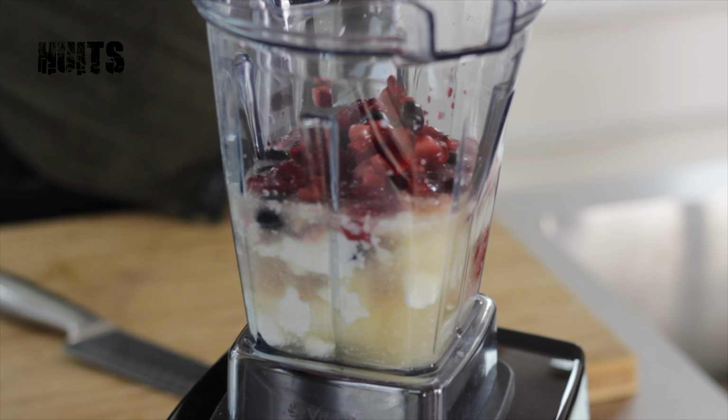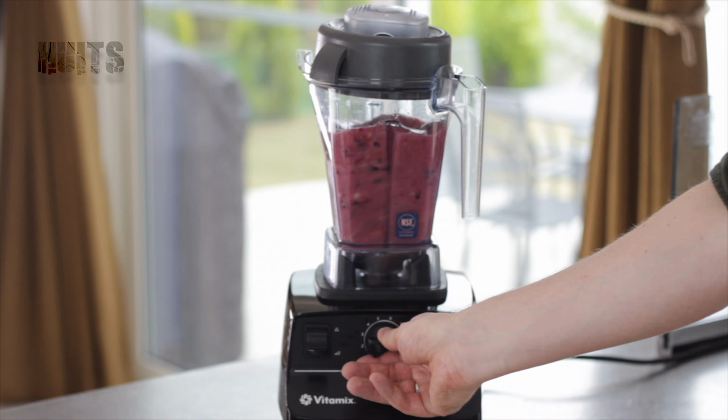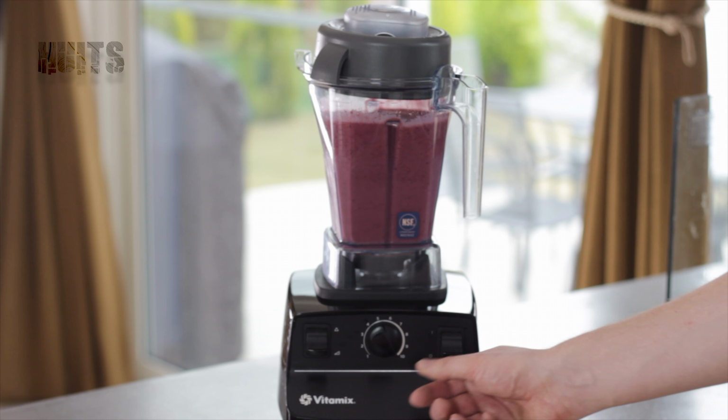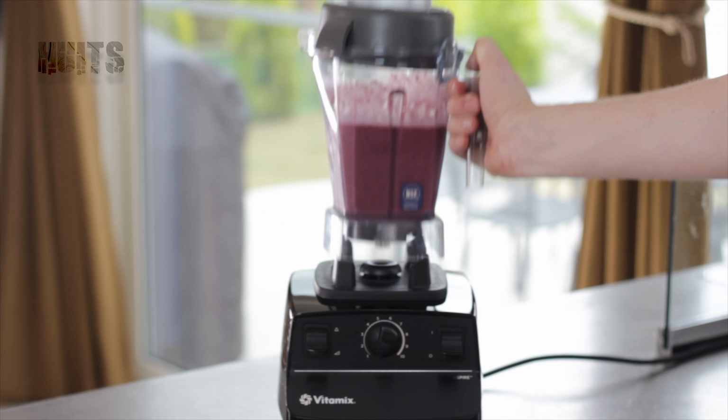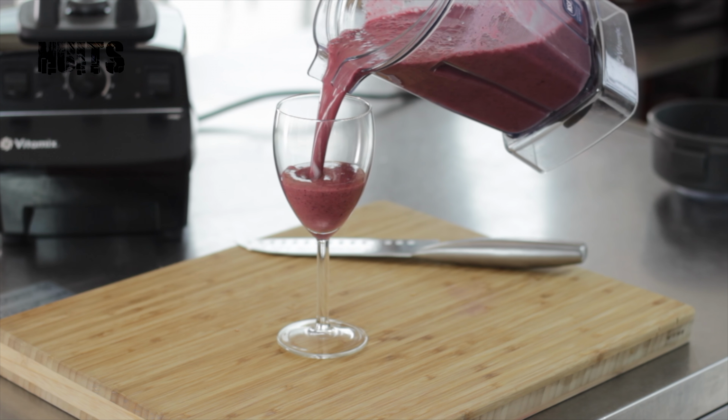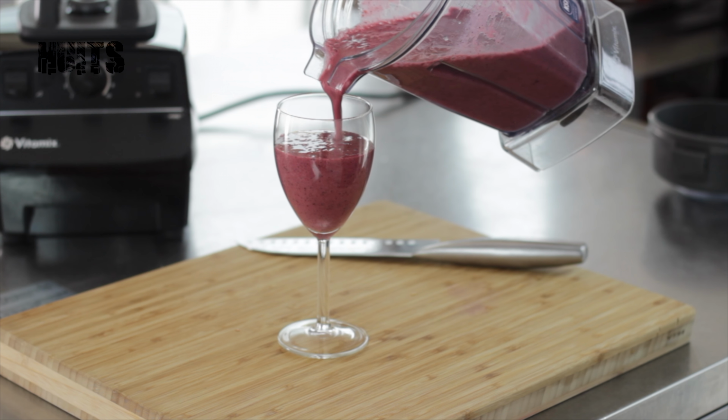And we will put the lid on. Turn on the blender and that's it. Fruit smoothie done. Look at this, it looks so delicious. There you have it, your wonderful fruit smoothie.